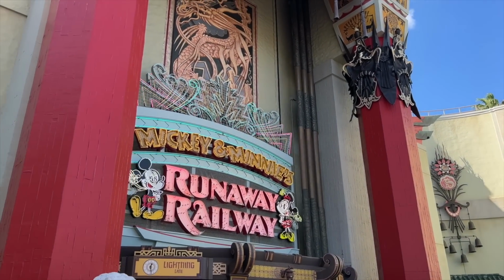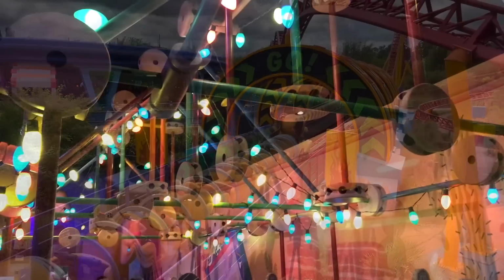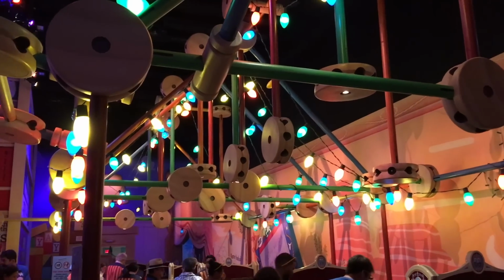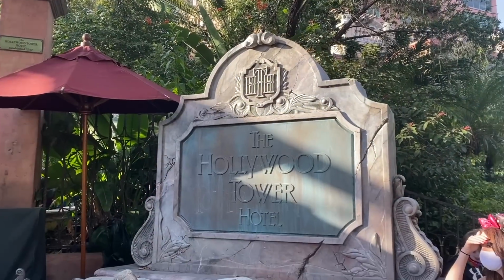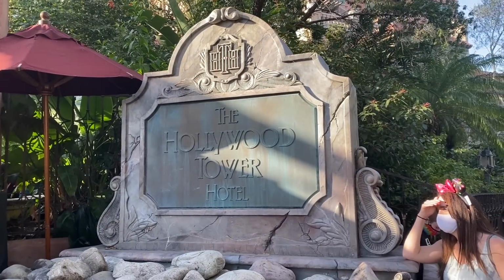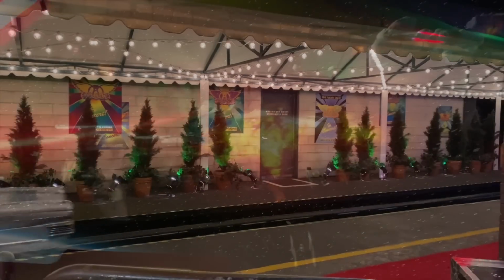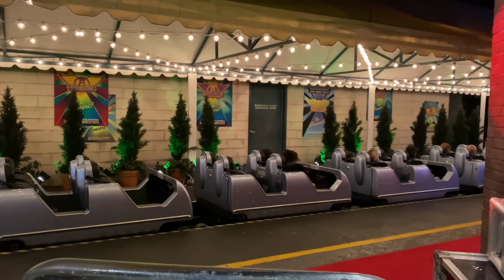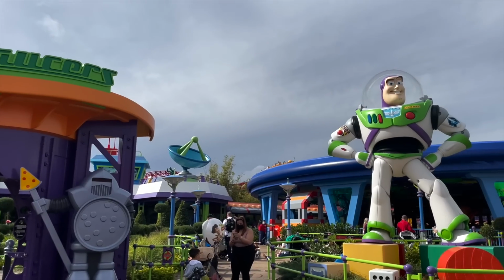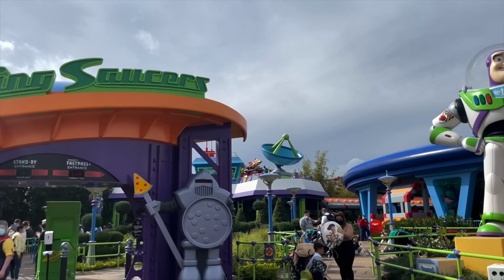Mickey and Minnie's Runaway Railway is usually about an hour. Slinky Dog Dash, 90 plus minutes, no kidding. Midway Mania, 45 to 60 minutes usually. Millennium Falcon: Smuggler's Run is going to be about an hour. Tower of Terror is going to be 75 plus minutes. Rise of the Resistance will usually be a good 2-hour wait. Rock 'n' Roller Coaster could be an hour and a half. So pretty wild stuff, and even the Tier B rides can get pretty lengthy. We've seen 30-minute waits just recently for Alien Swirling Saucer and Star Tours as well.